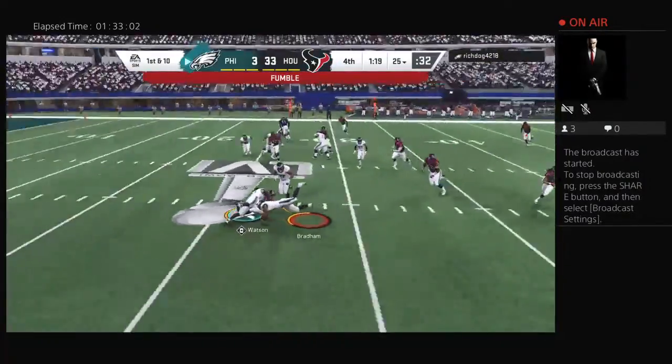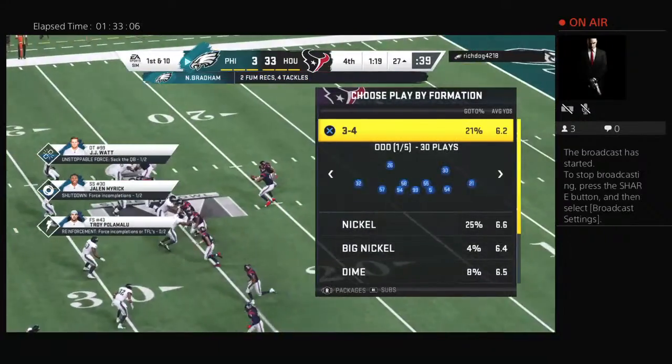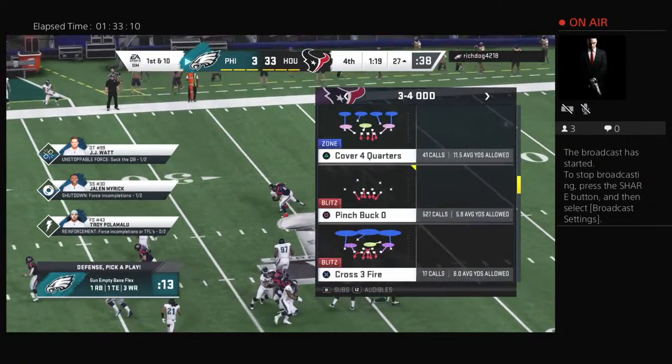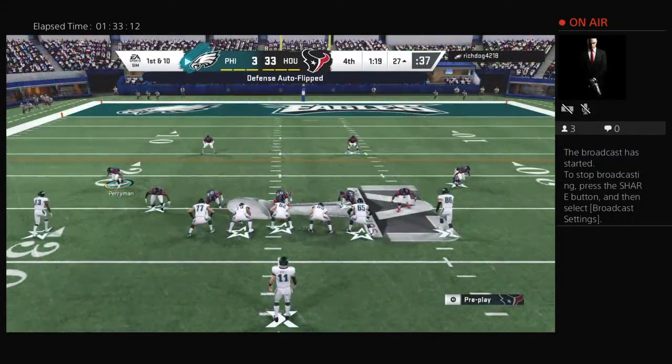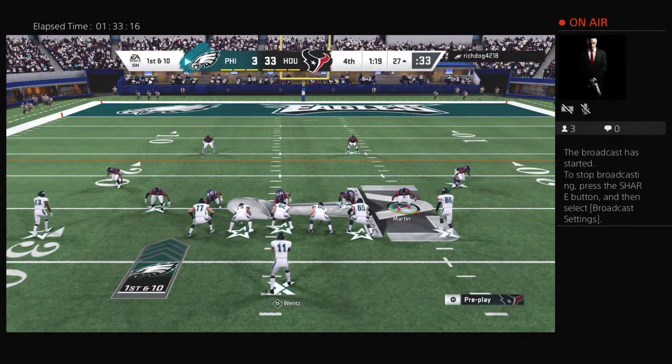Oh, the ball is out. Watson lost it. And it's picked up by the Eagles. And they're going to set up shop at the 27-yard line. Often on fumbles, you look at the guy who coughed it up and say, geez, what did he do? But, hey, let's tip the cap to the defense here.